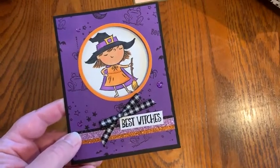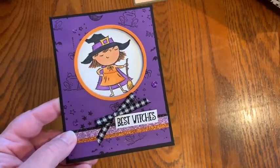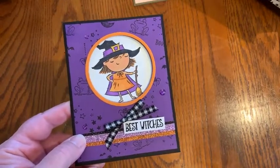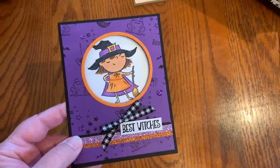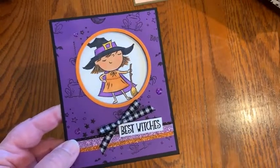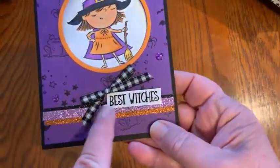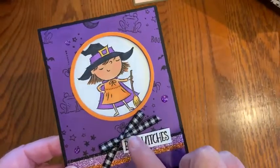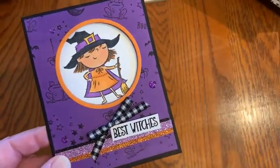This card was created by Robin Barnes. It uses the Best Witches stamp set, the Scary Cute stamp set and the Bewitching stamp set, along with this glitter washi. You know, I have it and I haven't used it yet, so I really need to use that.